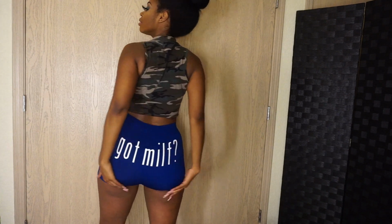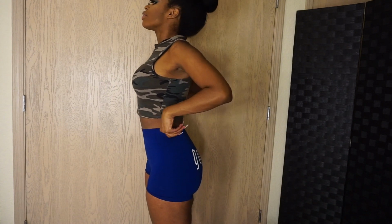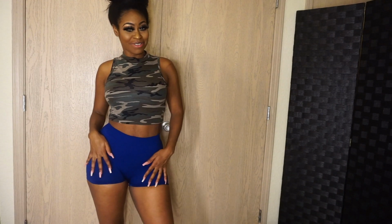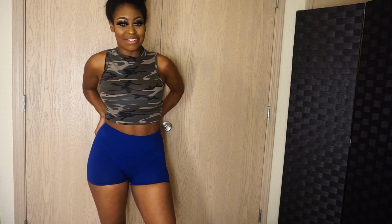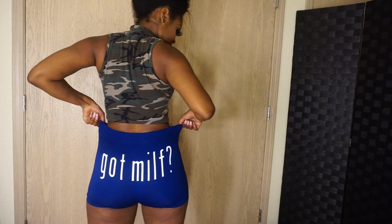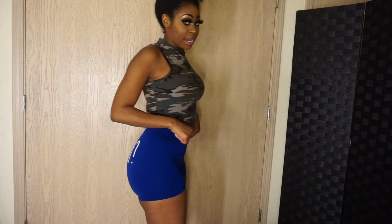So yeah, these are the Got MILF shorts. Super cute. They are so comfortable. They feel so good. I love wearing them up like this, like high-waisted a little bit. Looks super cute. So these MILF shorts are 90% nylon and 10% spandex, so they got some stretch to them. I'm going to be showing you guys the different types of shorts I have.